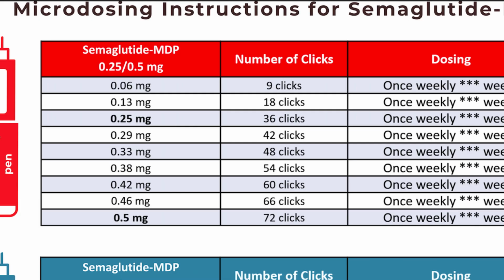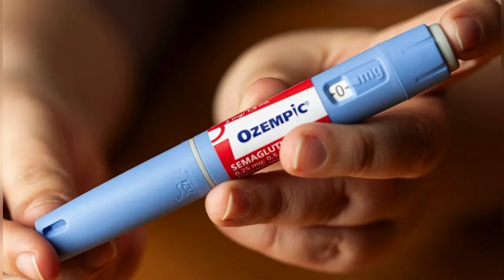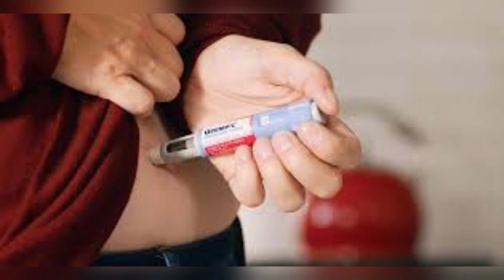There are a few reasons. To minimize unpleasant side effects such as nausea or stomach discomfort, to reduce the cost, because Ozempic can be very expensive, or to gradually ease into the medication if they are nervous about starting with a full dose.